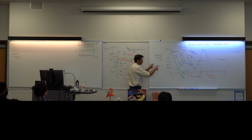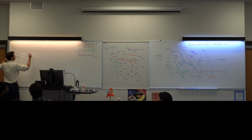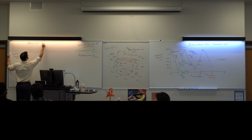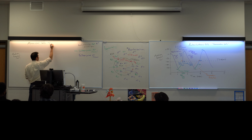But however many times we cross threshold over here is going to correlate to how many times these contracting cells actually contract. So let's talk about these myocardial cells. These myocardial cells are kind of described, they've got muscle right there in their name. So these are also called contracting cells.